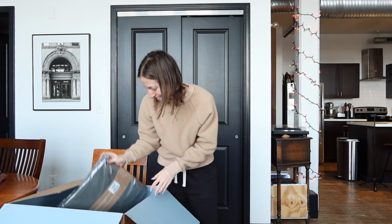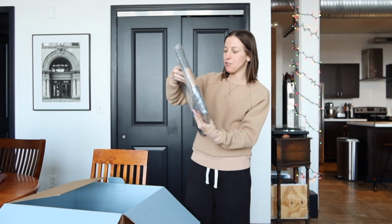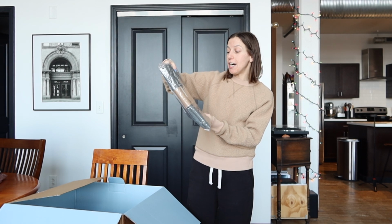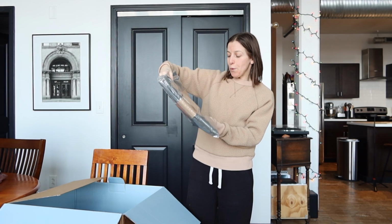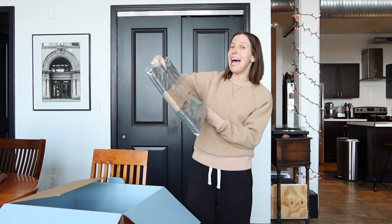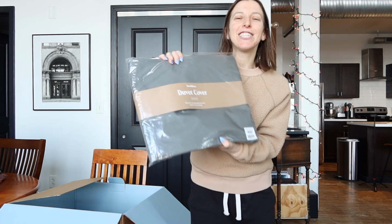Last but not least, we have one more duvet cover, and it is for us. It is for our king size bed. Because the sale was sailing, like the discounts were really, really good. So we got ourselves another duvet cover. Again, we got the classic, we got it in a size king, and we got it in the Botanica green. Oh, sorry, botanical green.